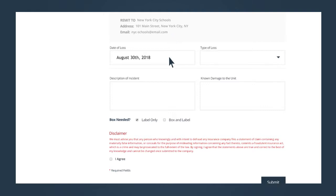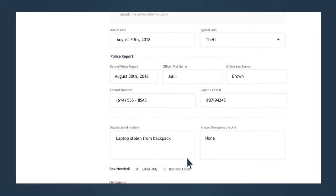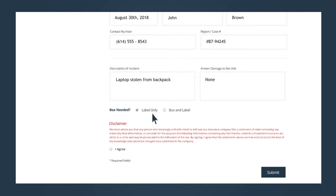Next, tell us about the incident that resulted in damage or loss. Be sure to tell us the date the incident happened and how it occurred. A police report may be required for theft, fire, or other types of losses. Let us know if you'll need a box or label to ship the damaged item to a repair facility.